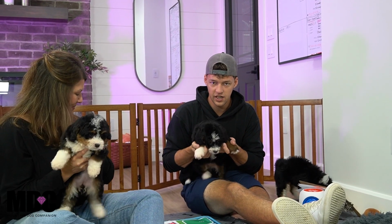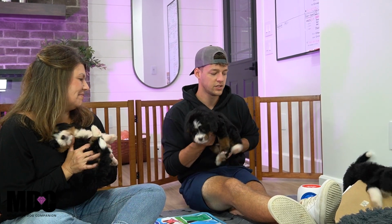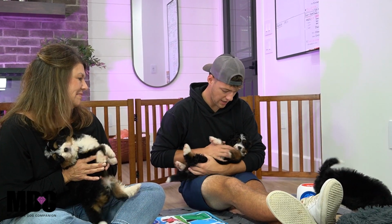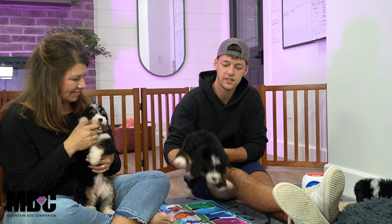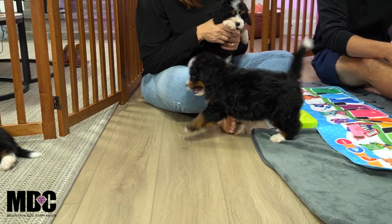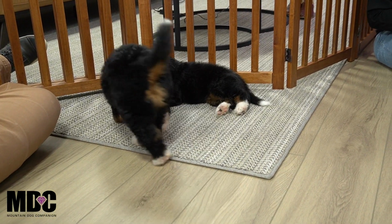But no, he's doing very well. You kind of see those socks I was talking about. The left-hand side being just tippy toes, and the right-hand side having a little bit more of a sleeve. So a little bit less white on his face. You can kind of see a blaze coming through, and then he also has a white tip tail.